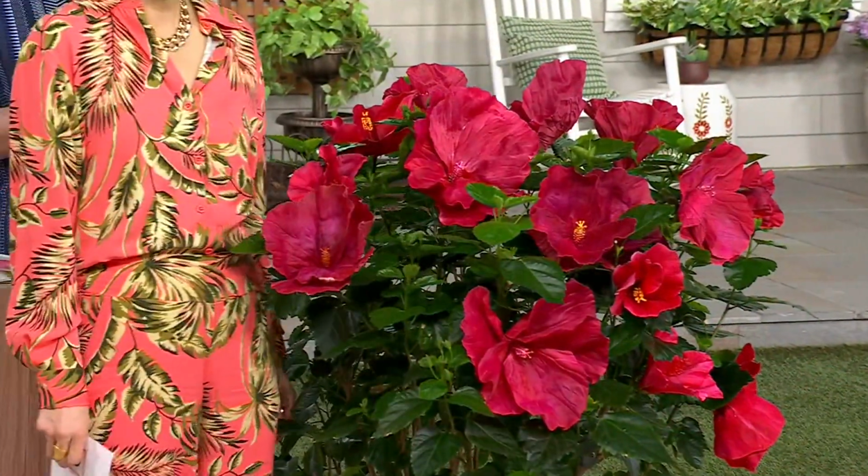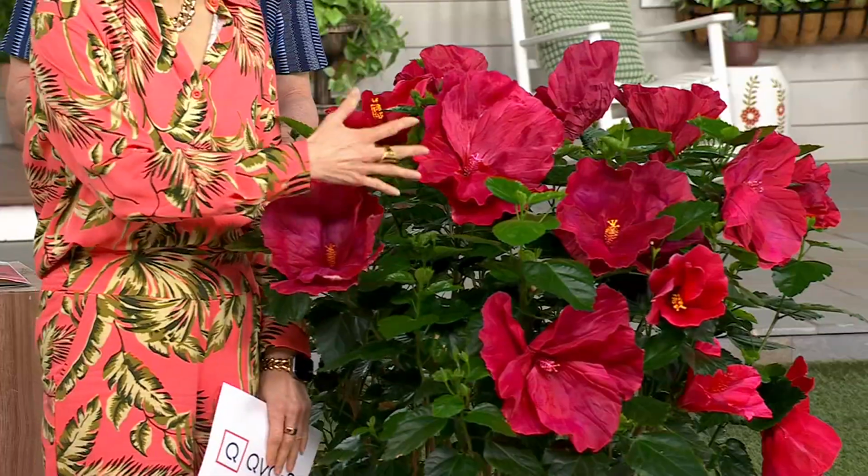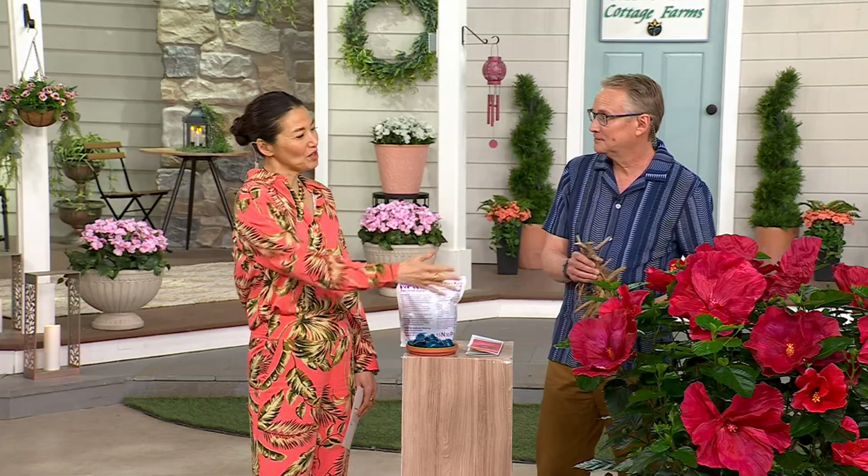Which really just kind of matches my outfit, by the way. I just had a show with her. It's like a tropical vacation. Listen, Alan, I don't even drink, but I feel like I need to get some kind of margarita or something like that and just pretend like I'm on vacation. Right, because you've got the outfit already, so you're good to go. Can you imagine planting that in your yard?